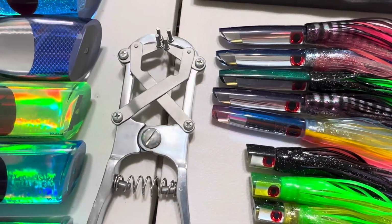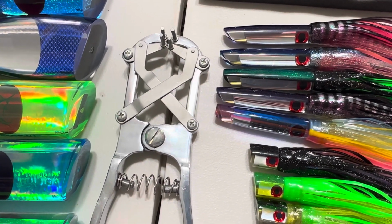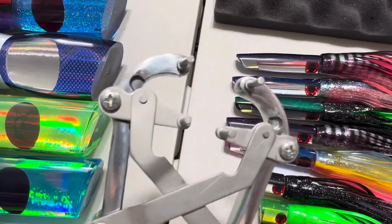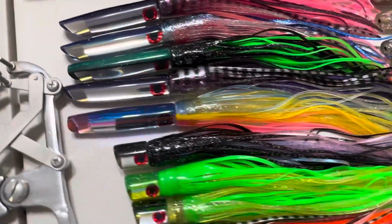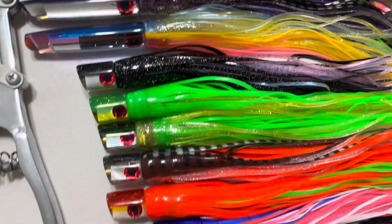We do have a little video on our YouTube channel on that. It's not the best quality, but it will give you an idea. Basically, this opens up the neck. You squeeze it and it opens up the neck there. That just helps you stretch the rubber skirts around the lure head. And it works great for us.